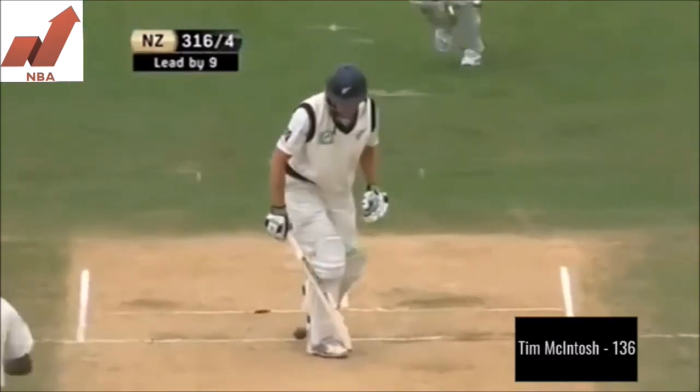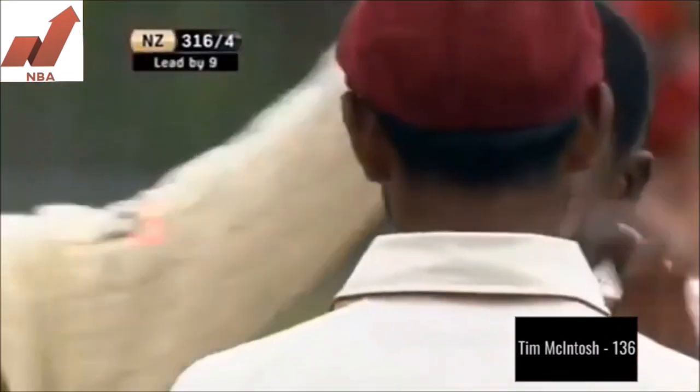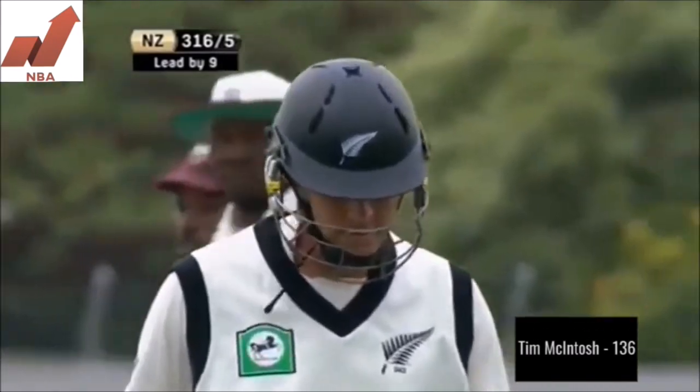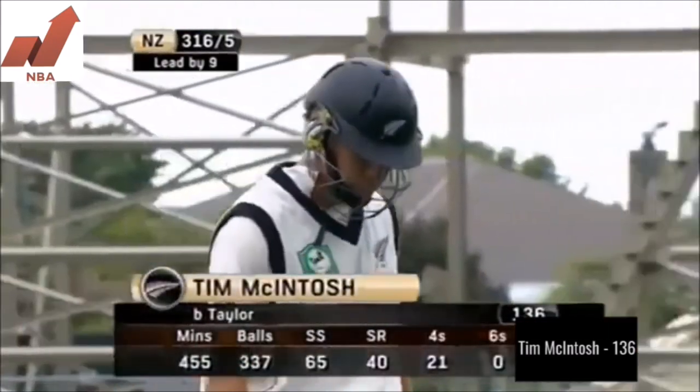Got him this time. Just got through the gap. I think there's a little bit of an inside edge, and Jerome Taylor sneaks one through. It's a slower ball, so the change of pace has deceived McIntosh, but that is a wonderful innings. He's gone for 136, a tremendous knock.